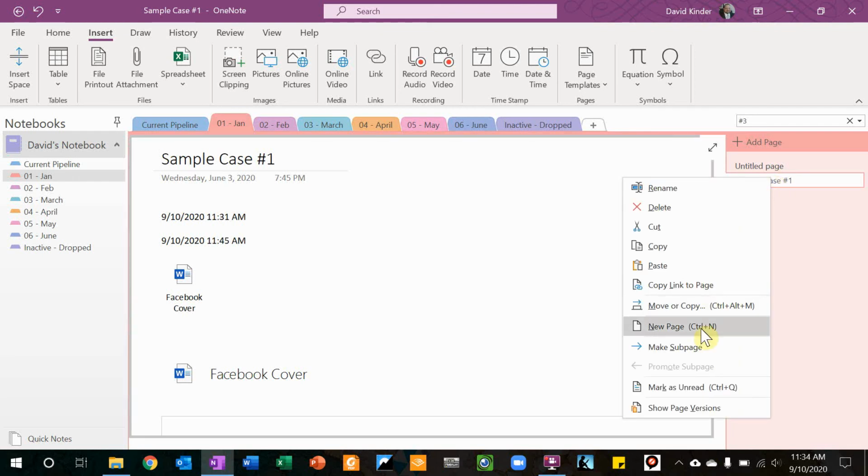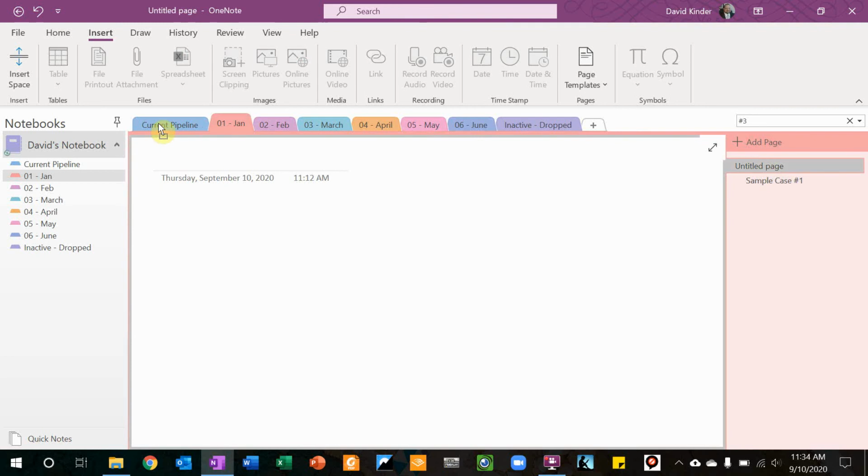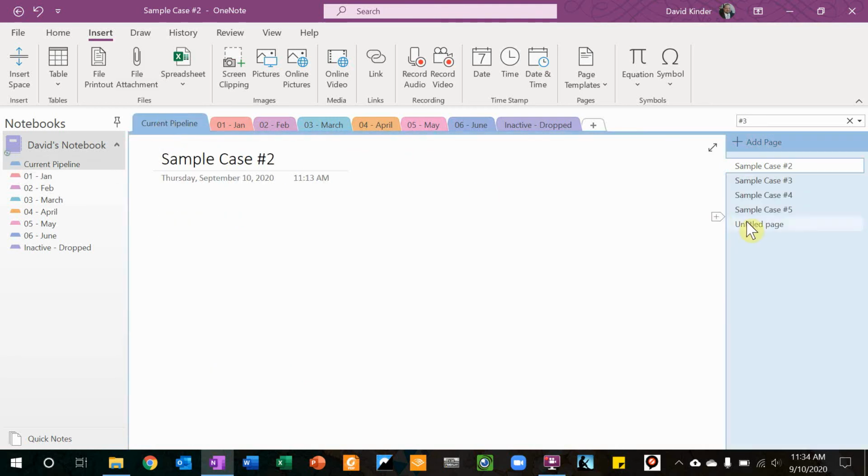From there, by the way, you can make subpages. So like I already had this untitled page. You can make a subpage. I would avoid doing that as much as you can, and the reason is because if I decide to move, let's say I want to move untitled page, I move it here to current pipeline. Now this is still back here. It didn't move with it. So you'd have these straggled pages elsewhere. So I wouldn't want to do that. See, here's untitled page, but case number 1 didn't come with it.